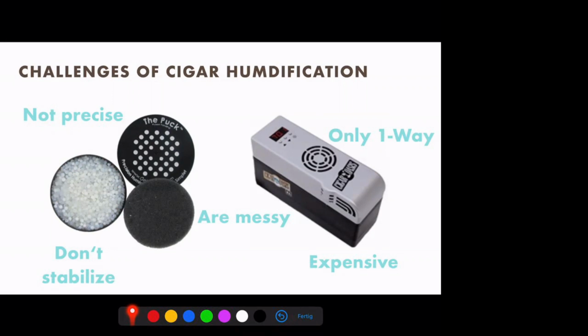So they don't really stabilize. They don't give you stable conditions for your tobacco. They're messy because you have to refill. Many people think, well, but I have an electronic humidifier. This Cigoasis can be anything.